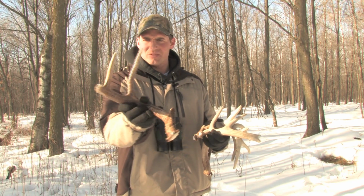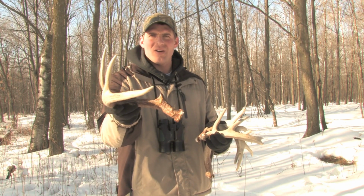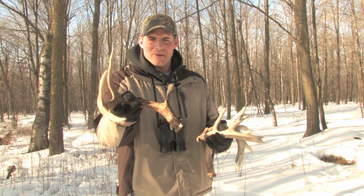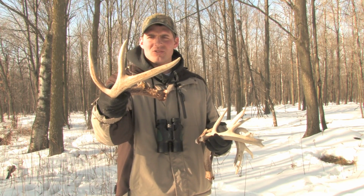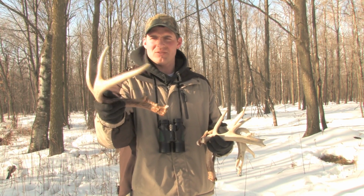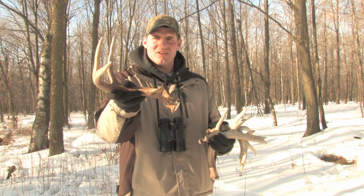I'm not sure about this buck. I think I might have a trail camera picture of him about a mile from here. He has got a busted brow. This horn was covered up with a lot of snow, and we haven't had snow for about 3 weeks, so this buck dropped really early. That's a nice dark horn.